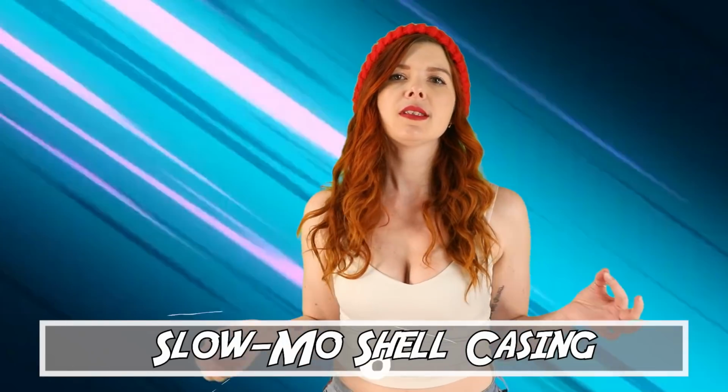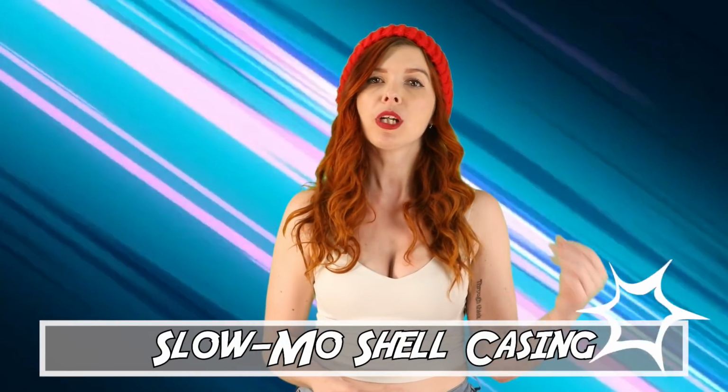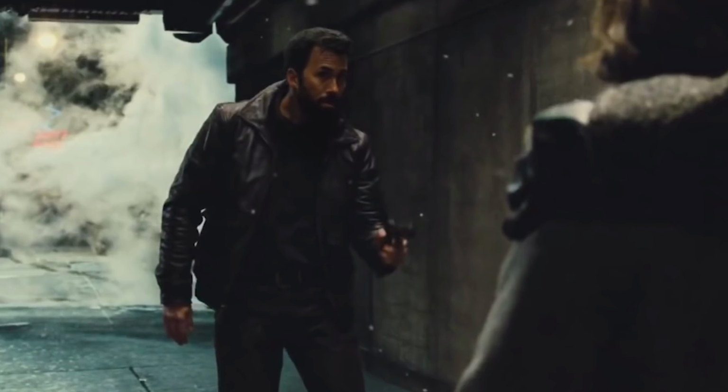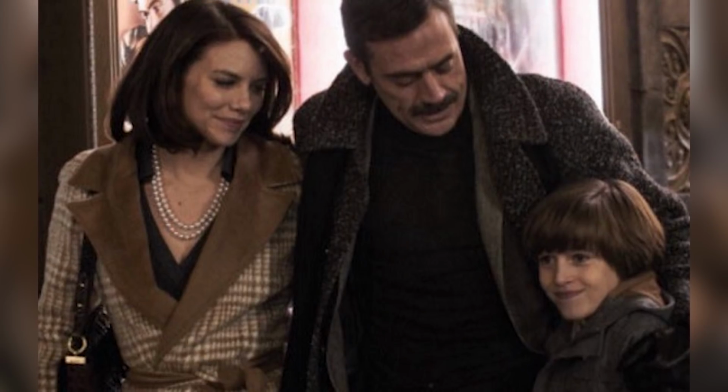Number 6. Slow-mo shell casing. This is a shot that calls back to a moment that originally inspired young Bruce to dedicate himself to justice and an ongoing fight to protect the civilians of Gotham City. The slow motion shot of a shell casing bouncing is also something Zack Snyder brought to our minds when it came to the death of Thomas and Martha Wayne, as shown in Batman v Superman.